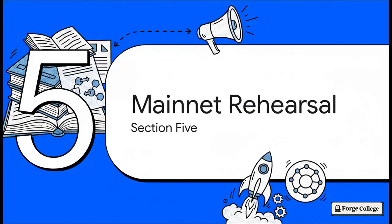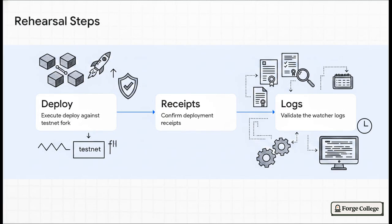Almost at the finish line. Section 5, rehearsing for mainnet. You don't just write an elegant runbook document and hope it works on the big day, right? No, you literally run the entire runbook against a testnet fork. A testnet fork is basically a safe, simulated sandbox that perfectly mimics the live blockchain state at a specific block.